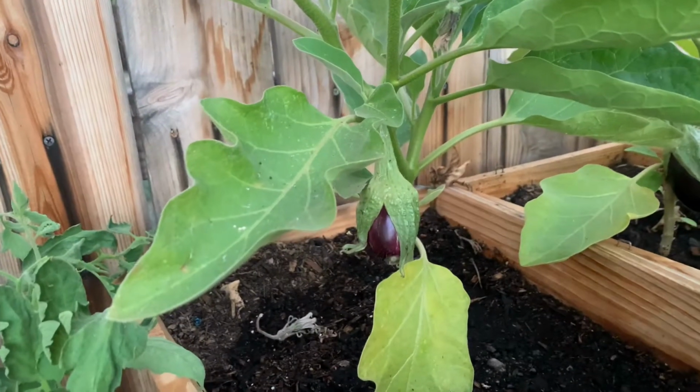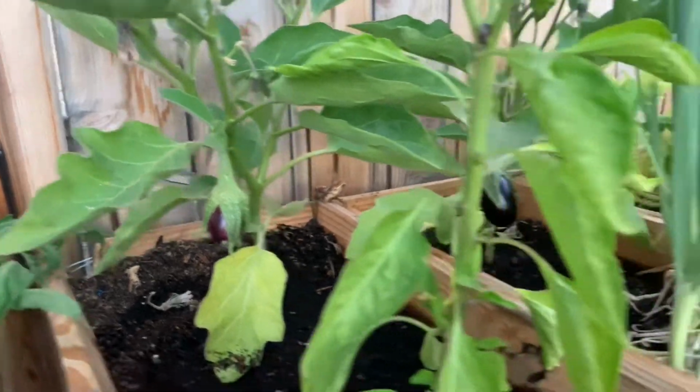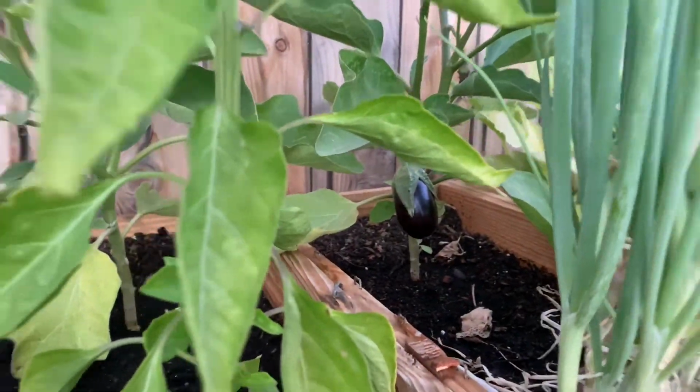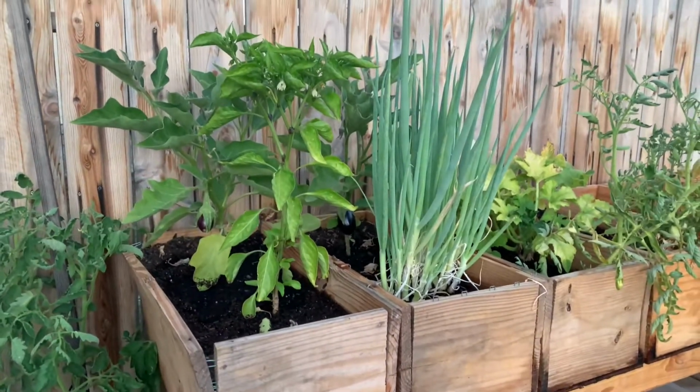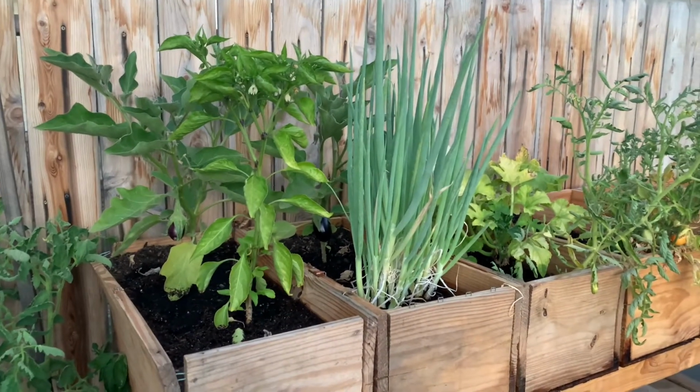Okay, you guys, check this out. Let me show you what I've got going on behind me. It's pretty exciting. We've got a baby eggplant. Look at this little guy, and then there's another one right over here on this eggplant. So these are a couple eggplants that we're growing in these small little boxes. We'll see if they get very big. We'll see how they do, but so far so good.